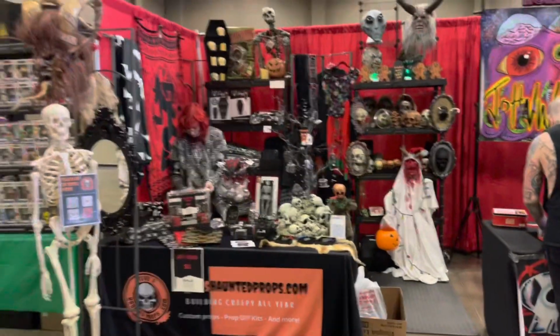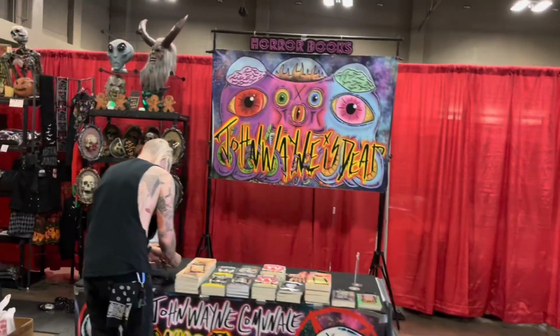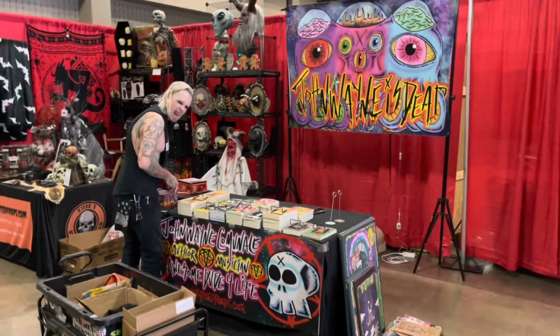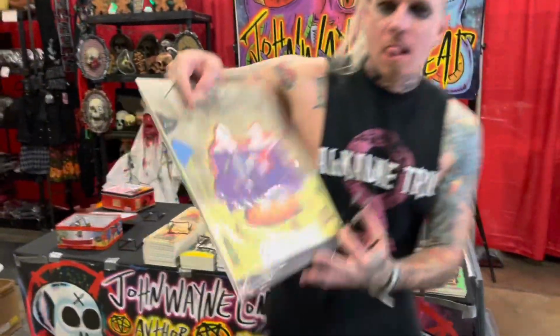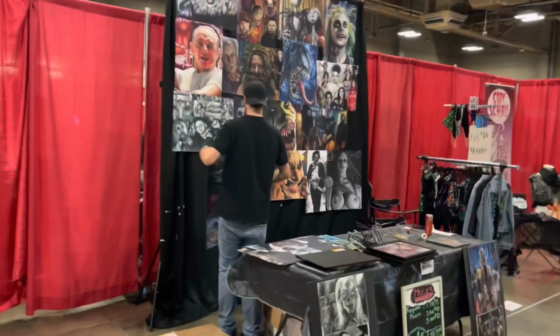Here's our beautiful setup. It looks pretty freaking awesome. Horror books. John Wayne Is Dead. He's right next to us. He does horror books, and he's in a punk rock band. What was your punk rock band's name? John Wayne Is Dead. Okay, so it's all John Wayne Is Dead. Well, that's easy. That makes it easy, right? Cool. Very cool. So that's our neighbor for the show.